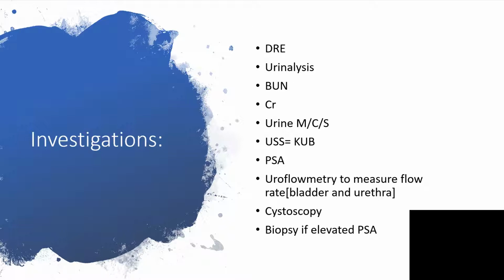What are the possible investigations here? The first is physical examination, which is digital rectal examination. Then you can do urinalysis, know the level of blood urea nitrogen, creatinine, urine microscopy, culture and sensitivity, because with the retention of urine, you are likely going to have urinary tract infection the more. You have your ultrasound done to see what's happening to the kidney, ureter, and the bladder. Prostatic specific antigen to rule out prostatic carcinoma. There is a lot of controversy about that, but I'm not going to go into that right now. When I'm presenting on prostate cancer, I'll talk more about prostatic specific antigen and the associated controversy. Then we're going to clear the air of that.